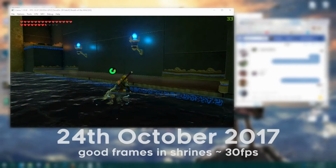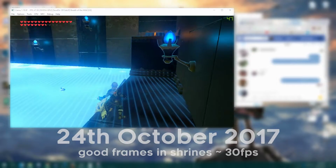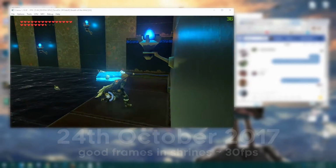During the same day, I decide to test out being inside of a shrine. The FPS here is actually consistently sitting around 30. This is the best I've seen it.